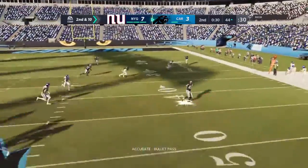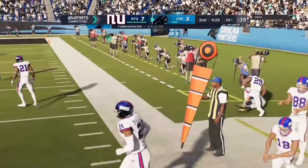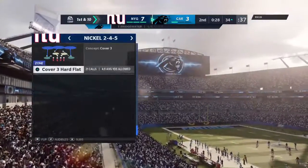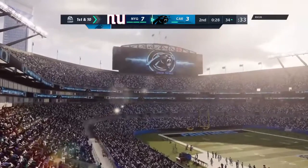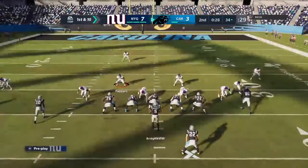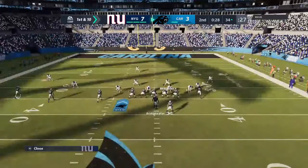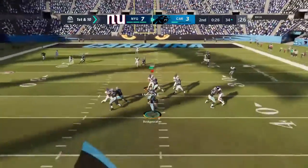From the shotgun, it's Bridgewater. He'll get this to McCaffrey out of the backfield. And he is out of bounds inside the 35. 11 yards there, first down. Well, one of the ways the quarterbacks keep all the receivers alive in a play, never lock in on any one guy. Make sure you keep your eyes moving, scan the field. And here he finds the open guy for a nice pickup.